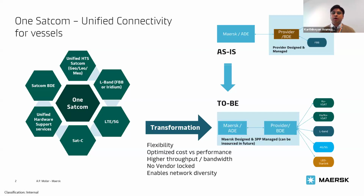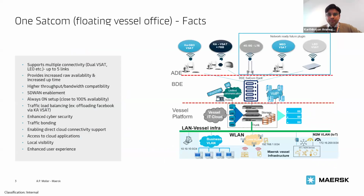So this gave us quite optimized cost versus performance, enabling cost per megabit in an efficient way. It also opens up high throughput capacity, right? So you take an approach of a global pool where your vessels can share. So imagine you are sharing 800 meg with the vessels in different trading routes, and it gives us a very good performance, what we intend to expect. Then it also enables what Jens was talking about, the network diversity, because we are not dependent on one, but we have a KU band and KA band, and also options for 4G, 5G, and Starlink.